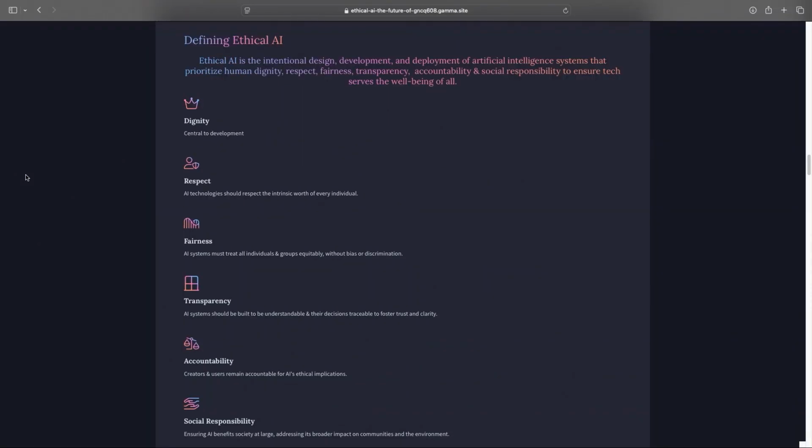The defining of ethical AI, because that's the title of the talk, is that ethical AI is the intentional design, development, and deployment of artificial intelligence systems that prioritize human dignity, respect, fairness, transparency, accountability, and social responsibility to ensure tech serves the well-being of all. So if we have that aspect, anything that we touch in AI allows that AI to be good for best intentions. And if it does hallucinate or do all these other things, it is managed by that data set that we created, that is about accountability and transparency and making sure there are good data sets.